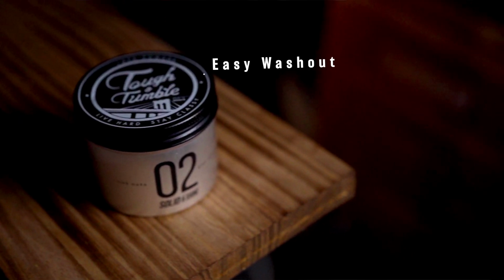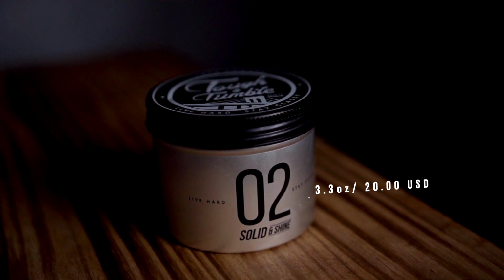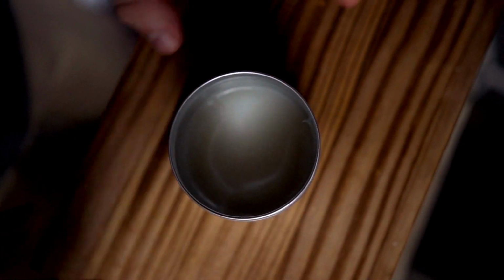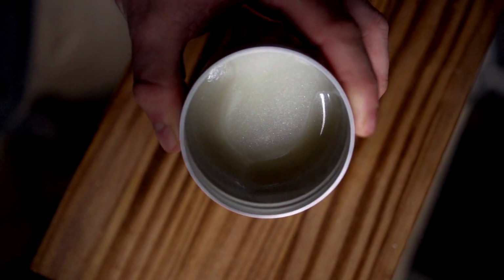Let's dive deeper. Beyond all of those amazing things, the brand also tells us this pomade has an easy rinse feature, and it comes in the same 3.3 ounce metal tin that its numerical line brother comes in, and it has a price of $20 US. Looking inside the jar here, I'm sure you're all extremely eager to see the pomade that can both destroy worlds and make you look incredible doing it.